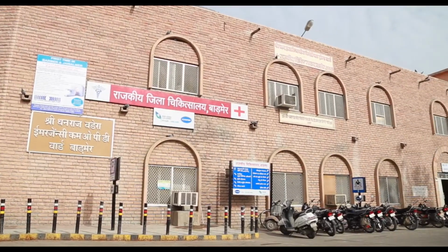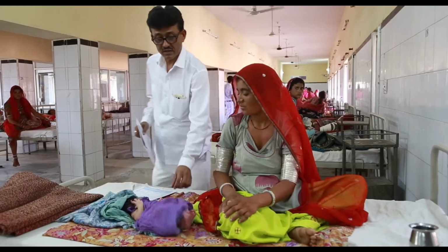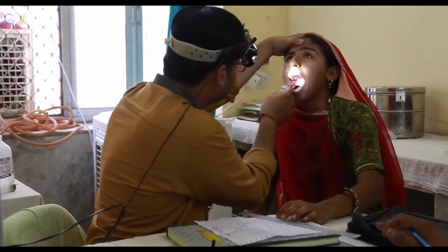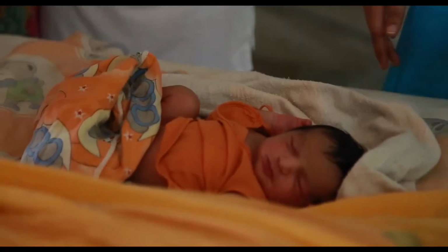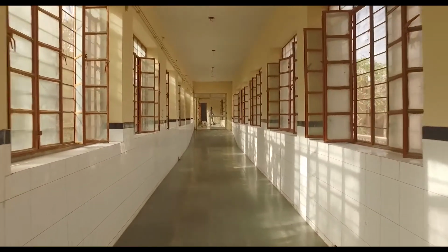In partnership with the government institutions, healthcare centers have been resurrected from their inoperative conditions and are being taken care of under various projects started by Cairn. All of them are directed towards maternal and child health. Smart solutions like simple SMS alerts about vaccination being due, maintenance and cleanliness of wards are being undertaken.